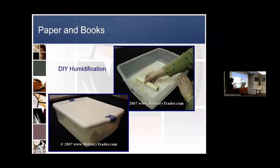Basically, you get a bin, like an underbed storage bin, and a plastic kind of grate. Then you get a towel that is damp, not wet, a little bit damp. You put that on the bottom of your bin, put your grate on top, and then put your rolled item on top of the grate. You don't want it to touch the towel. You just want it to be in there, and then you close it up. And then you pay attention.